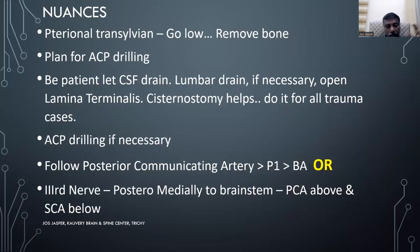So just to summarize, the main nuances is pterional transylvian: go very low, go as low as possible, remove as much bone as possible. Always plan for anterior clinoidal process drilling beforehand. Be very patient. Let CSF drain, lumbar drain if necessary, open the lamina terminalis. Cisternostomy helps. I feel all postgraduates, when they do cisternostomies, this actually becomes very easy. ACP drilling if necessary, then follow the posterior communicating artery to the posterior cerebral and basilar.